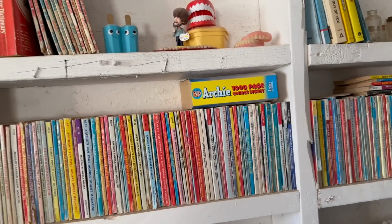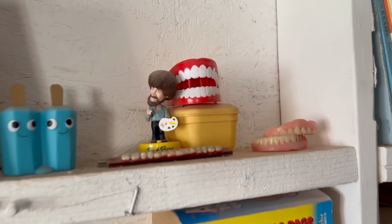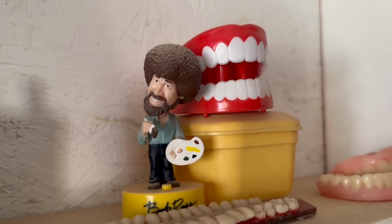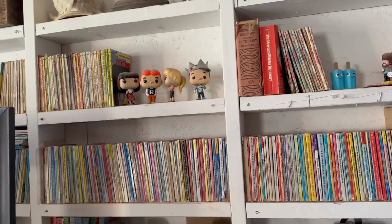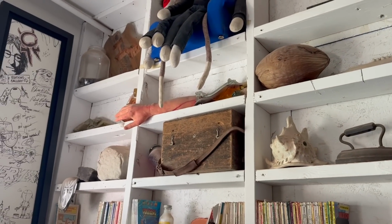Yeah, someone sent that to me. Oh, my tooth collection, yeah, with the little tiny Bob Ross. Yeah, someone sent me that. Yeah, most of this stuff, someone sent me. They send you the arm in the mail.